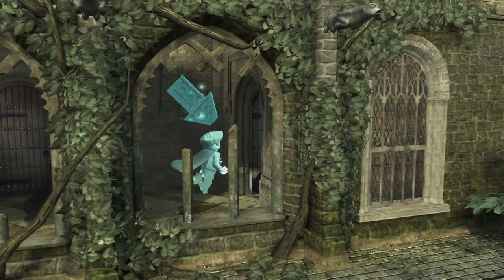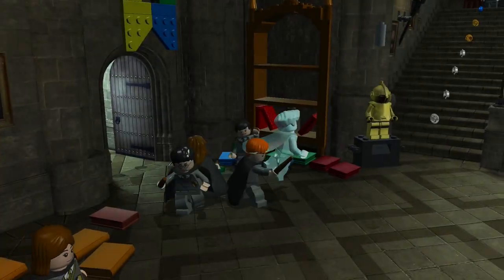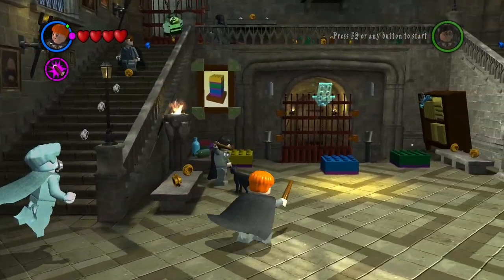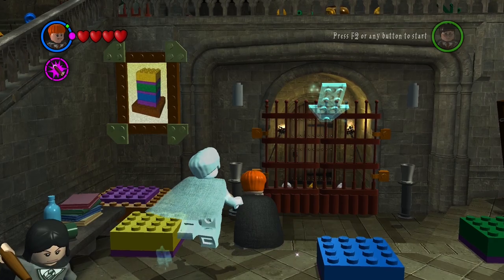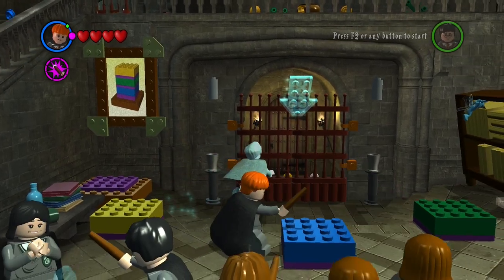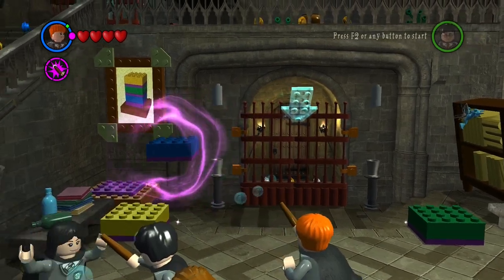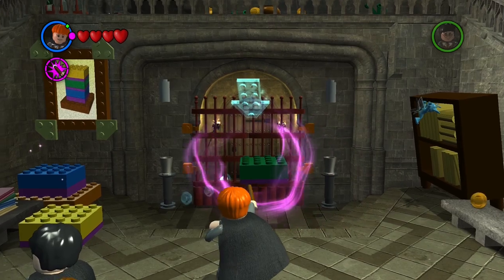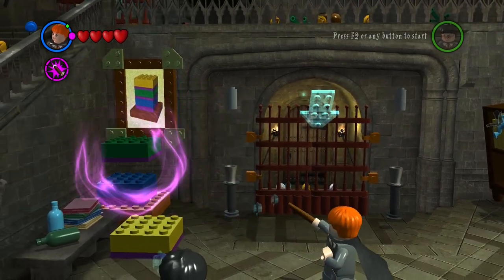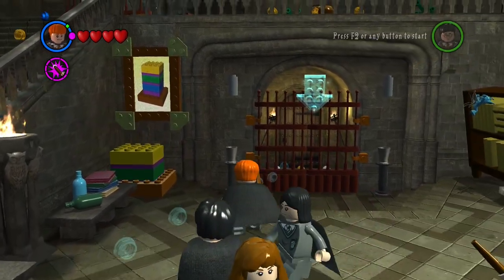Let's see. Go this way. Ooh, back through here. Mm-hmm. And we're... Oh, so we do have something to do here. We have blue, green, and gold. So, we put the blue on top. Then the green. That Cornish pixie seems to be doing a lot of trouble, but I don't think this year we're going to be doing too much to it.